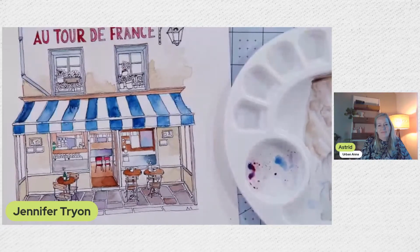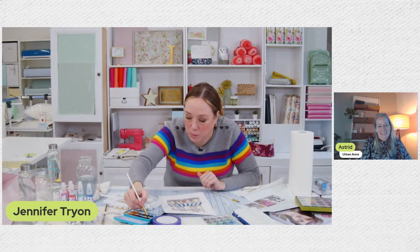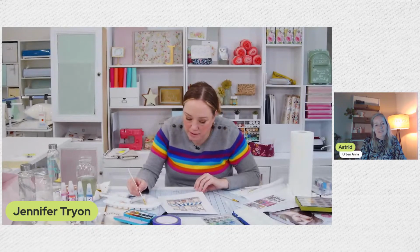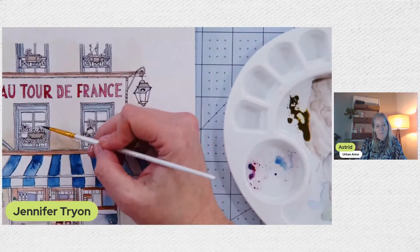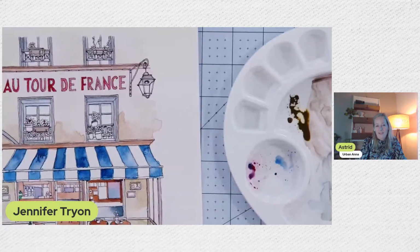I flung my paintbrush on the other side of the table there. All right, I got to pick that up.